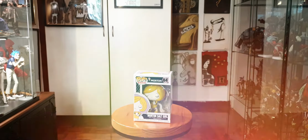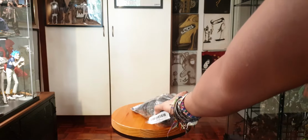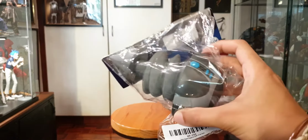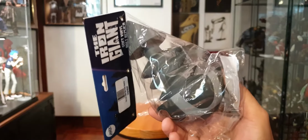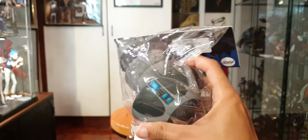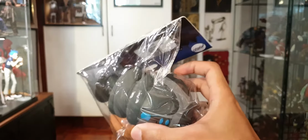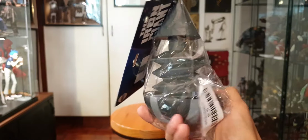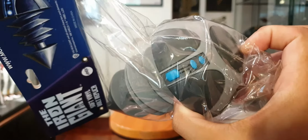And the last one. Okay, this is another prop replica, but this is from Iron Giant. This is the bolt that you see at the end scene of the movie. Unfortunately, I didn't read the description properly when I ordered this. I thought this was the light up one from Mondo, but this is just basically a plastic replica thing, but you know, the detail is nice. It's pretty light, but you know, whatever.